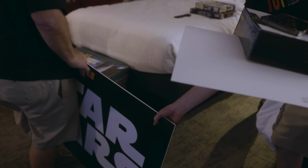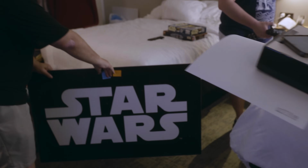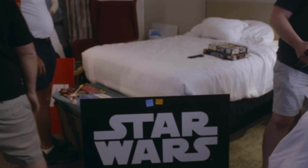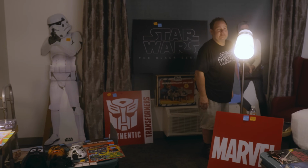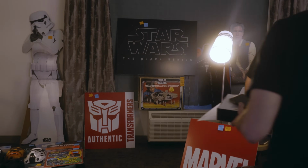That's where all those signs are from. Oh, wow. So the Transformer ones too? Yep, the Black Series, Black Marvel. So did they just leave him at the end of the show?